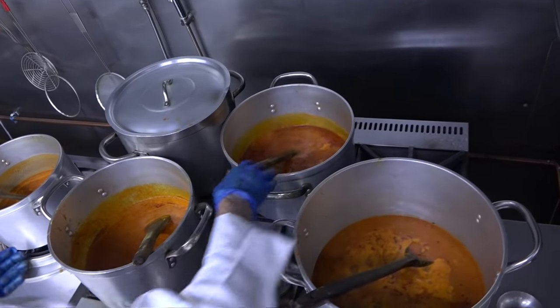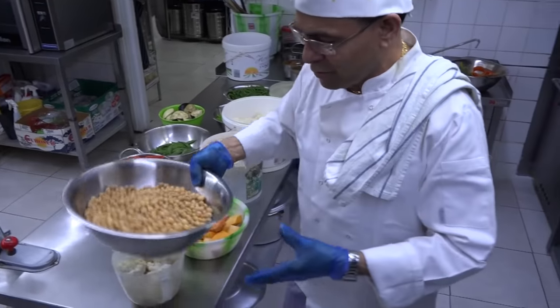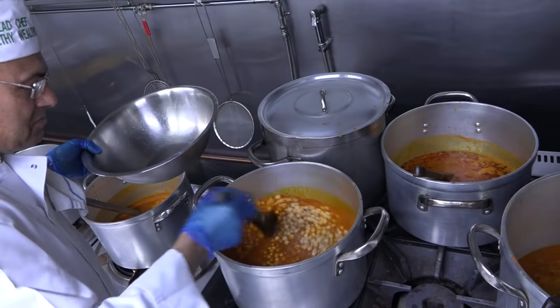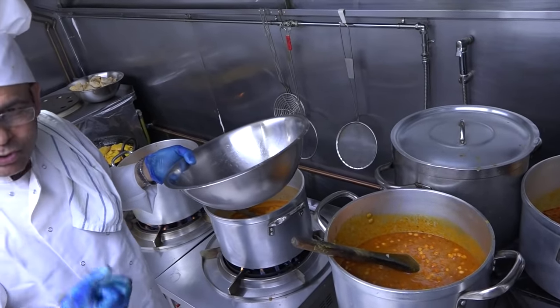So this is spinach and chickpeas. So this morning I boiled the chickpeas. I'm going to add. Let it cook for 15 minutes. Chickpeas have to absorb the sauce.